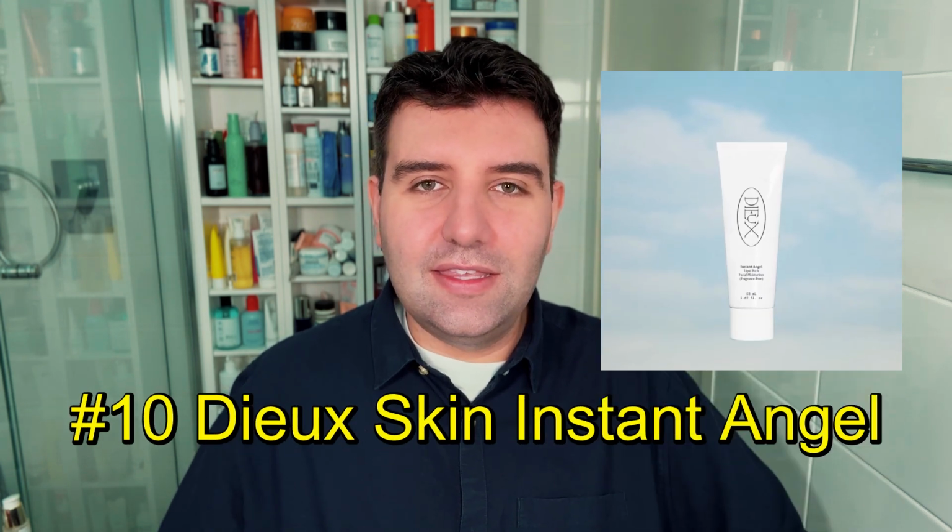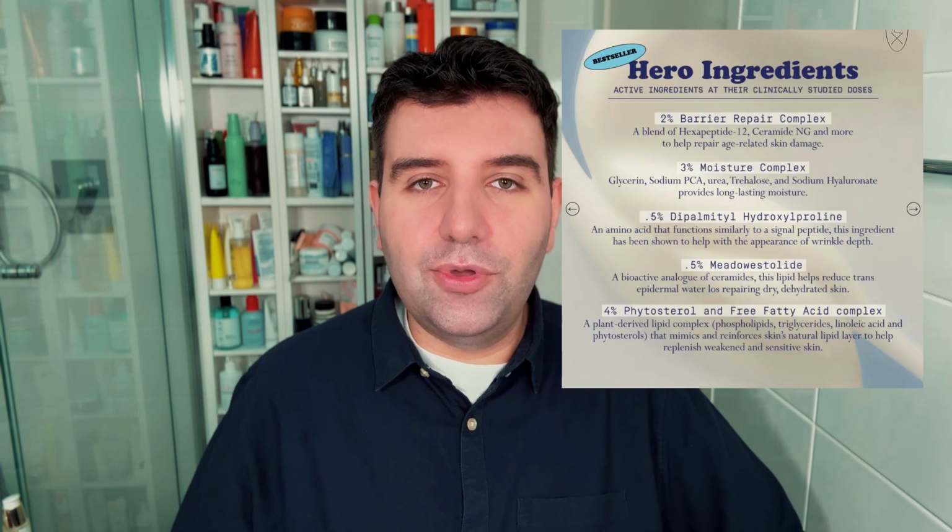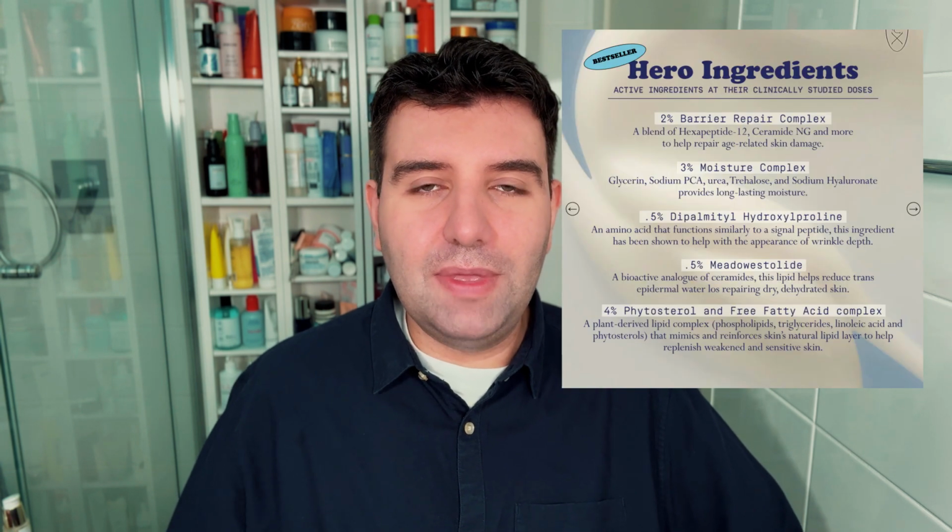Number 10 is the Dew Skin Instant Angel, and this is an awesome moisturizer that comes in an aluminium tube. I tend to prefer it as a night cream, but it is relatively lightweight, so I think most people will be able to use it AM and PM. The only reason I use it at night is more so because the oils that it contains start to break through, so sometimes it causes my sunscreen to get a little bit shiny. But it's really nurturing and nourishing without feeling suffocating or heavy.